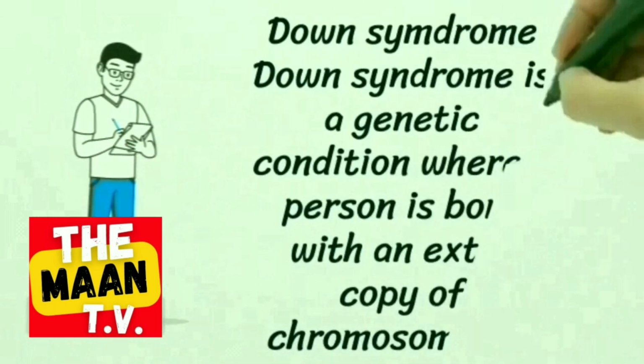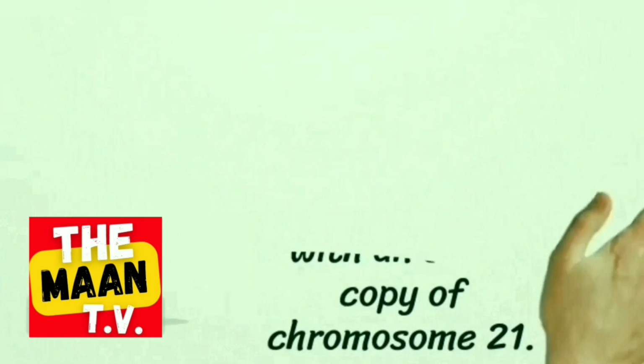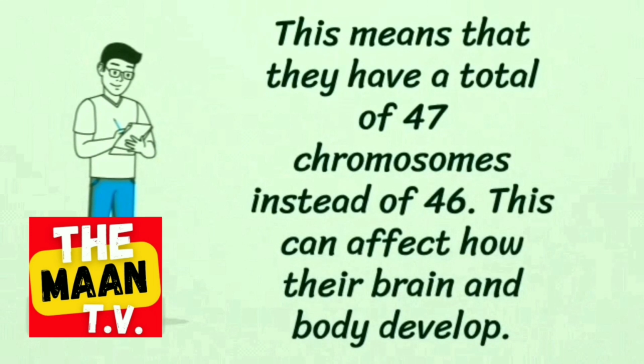Down syndrome. Down syndrome is a genetic condition where a person is born with an extra copy of chromosome 21. This means that they have a total of 47 chromosomes instead of 46. This can affect how their brain and body develop.